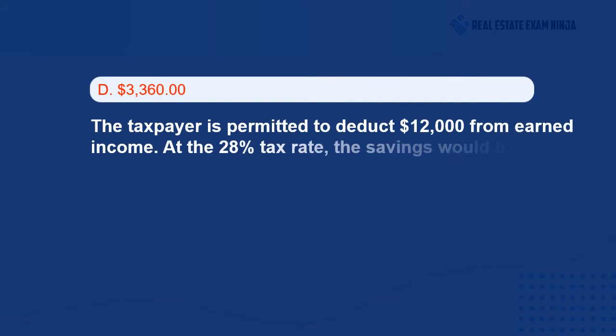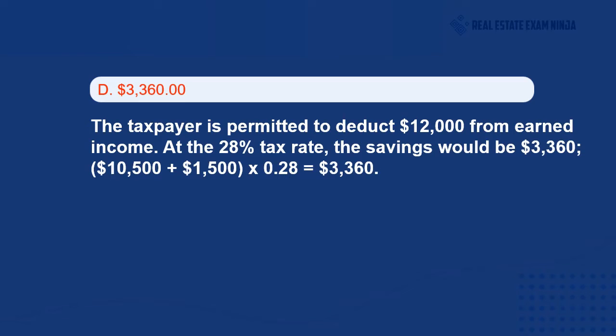The taxpayer is permitted to deduct $12,000 from earned income. At the 28% tax rate, the savings would be $3,360: $10,500 plus $1,500, x 0.28 equals $3,360.